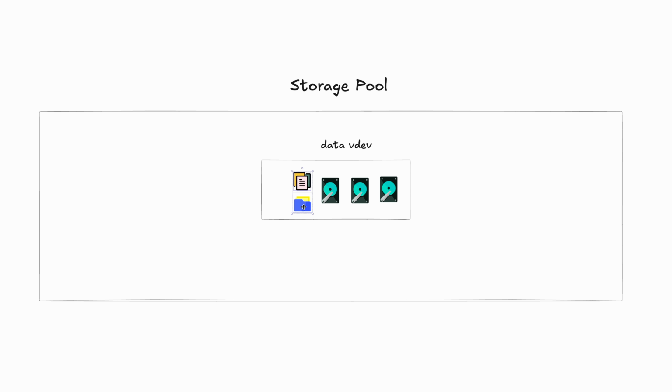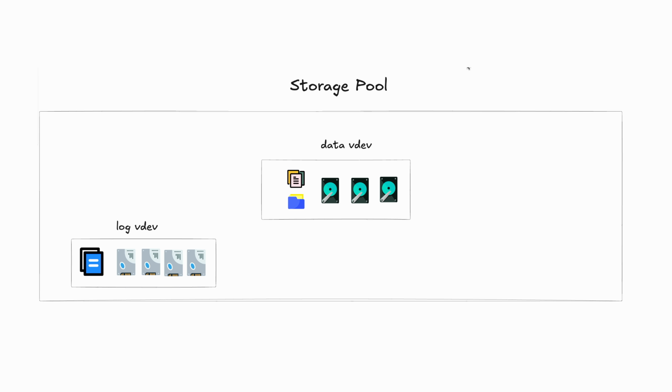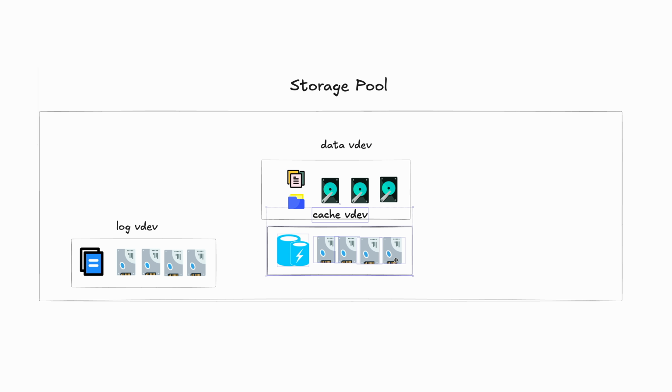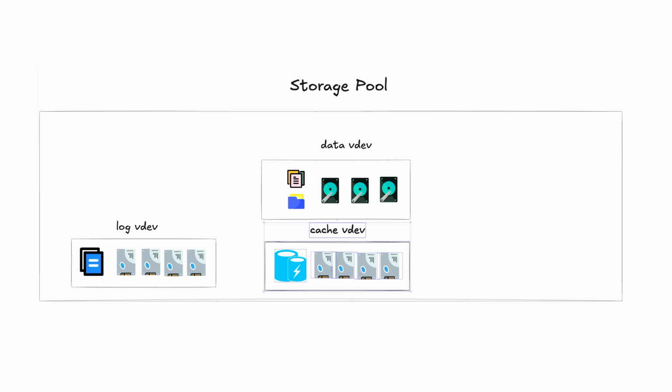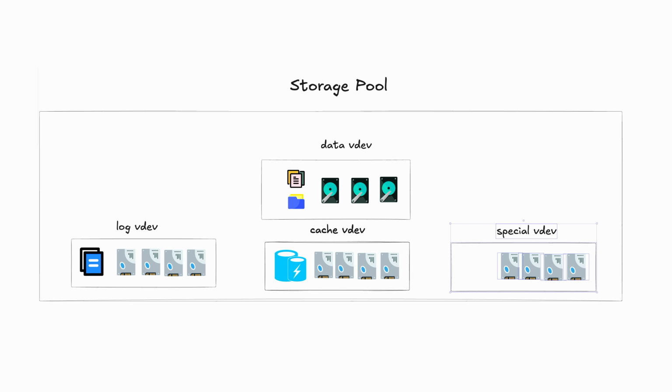Data VDEVs hold the actual files and form the foundation of the pool. Log VDEVs help speed up sync writes, and this is where SLOG devices come in. Cache VDEVs act as read caches. These are your L2ARC drives. And then there's the special metadata VDEV, which is what we're focusing on here today.